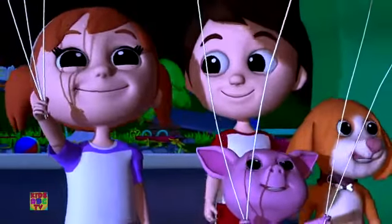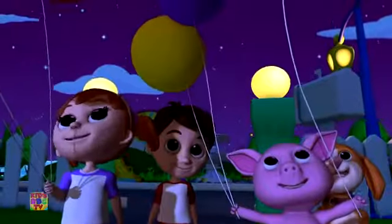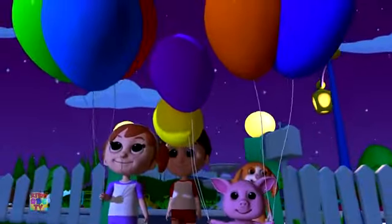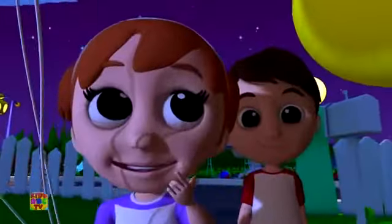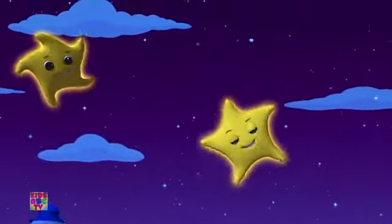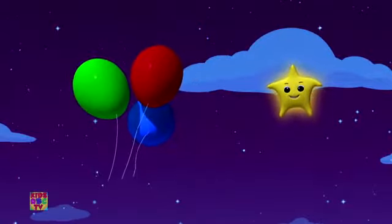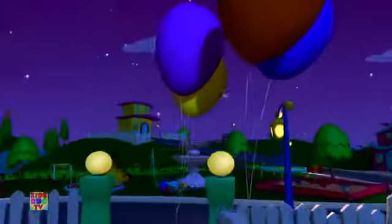Gently floating breeze takes us over the trees, through the clouds and the skies beyond. Seen, sparkling like fishes in the pond. Over the houses we soar, with miles to explore. We are the rainbow-colored flying balloons.